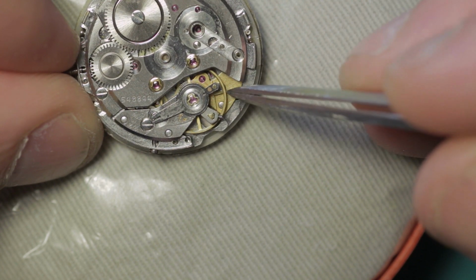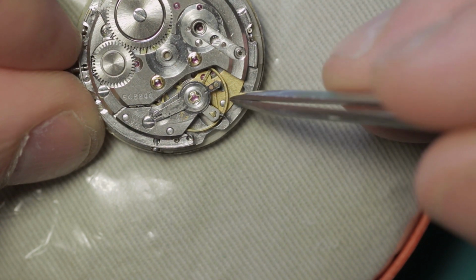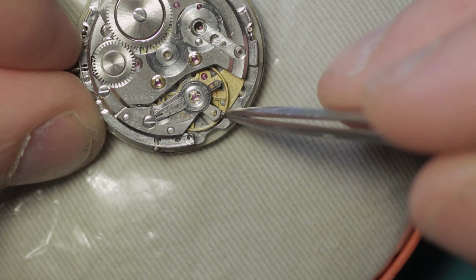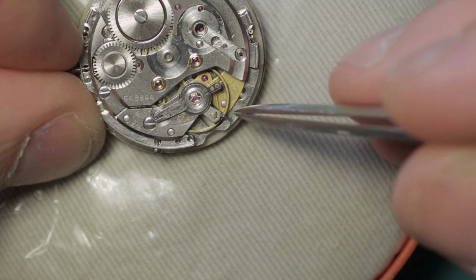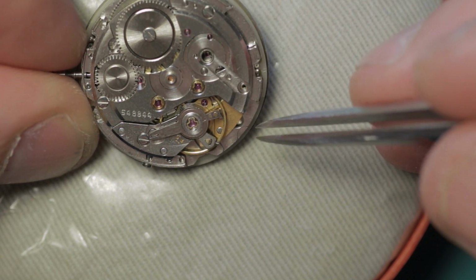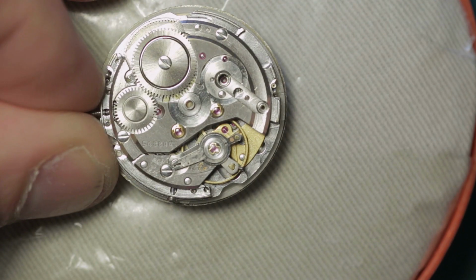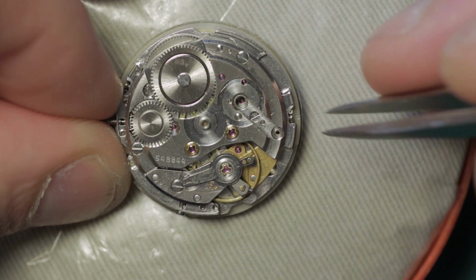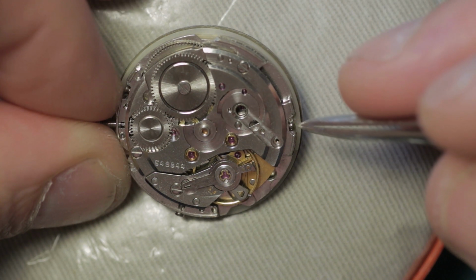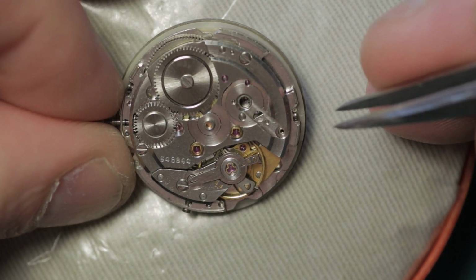The balance is actually moving now. But as mentioned previously, we could still have a screw head from here floating around inside the movement somewhere. Hopefully we will find that. It's feasible it might not be there at all. As I say, somebody else has already been in this case in the past. They've uncased this, and who knows what might be missing.